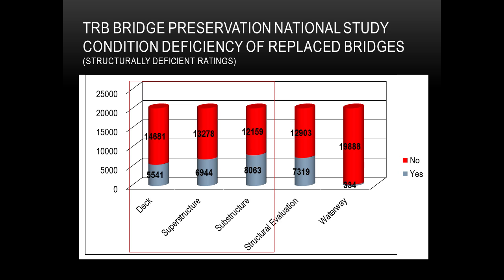So I said, okay, John, well, what's going on with the condition of those bridges in their last year in the NBI? And so, these stack columns are breaking out the deck, super, substructure, structure evaluation, and waterway adequacy NBI ratings for these bridges in their last year of service. And so what you see is that, we talk about preservation being a huge problem for decks, but of all the bridges that were replaced, this was over 20,000 bridges, only about a quarter of them had deck problems.